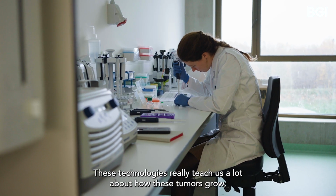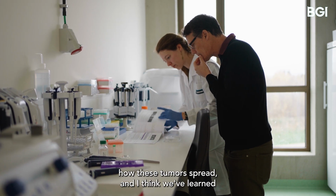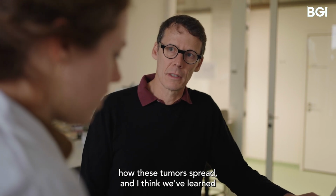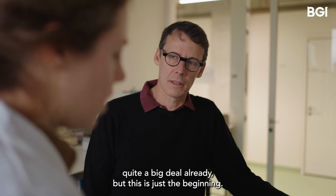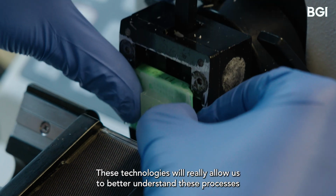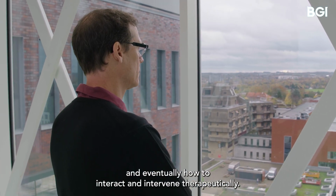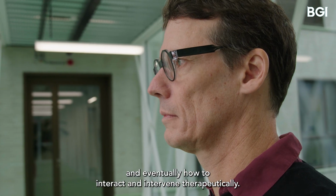These technologies really teach us a lot about how these tumors grow, how these tumors spread, and I think we've learned quite a big deal already, but this is just the beginning. These technologies will really allow us to better understand these processes and eventually how to interact and intervene therapeutically.